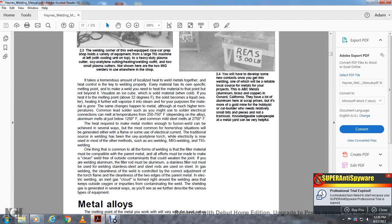The heat required to make the metal molten enough for a fusion weld can be achieved in several ways. Most of the common ones in the home shop situation will be generated either with a flame or with an electrical current. The traditional sort of welding has been oxyacetylene torch welding, along with most of the other methods such as arc welding, MIG and TIG welding.